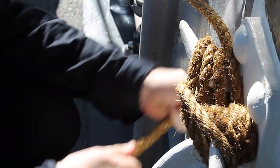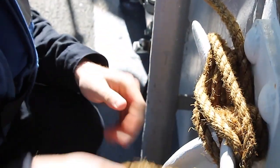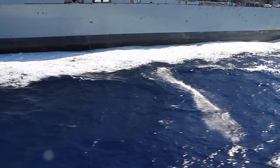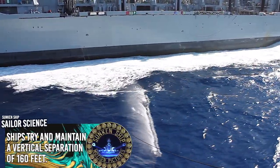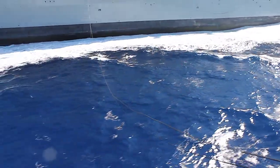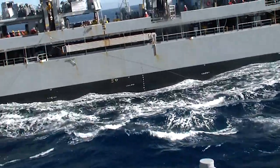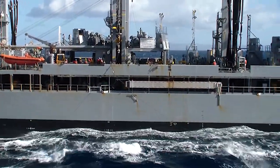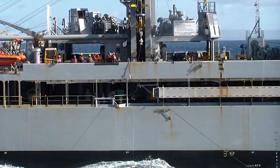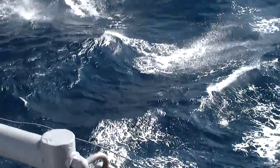A real dangerous part is if one of these lines snaps. You know, we're all so close to it that one of us is probably going to get hit somehow, but that's how it is. You get hit, knocked off the ship, and then you're just getting sucked under the ship. If you get past the intake, then you're going to hit the rotor.